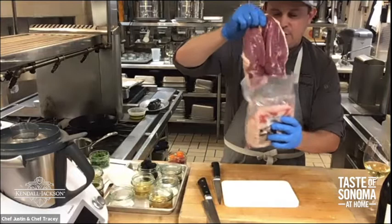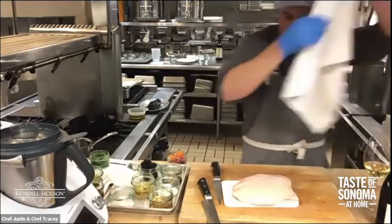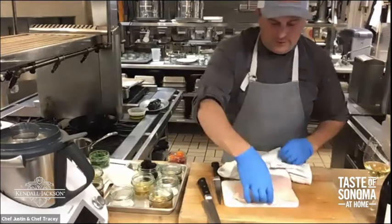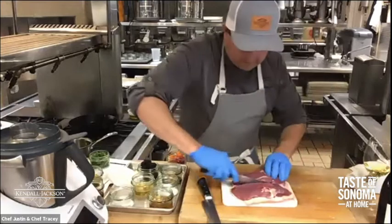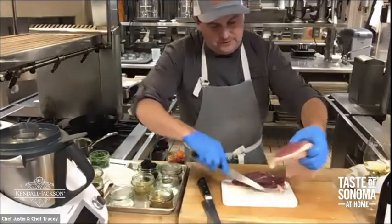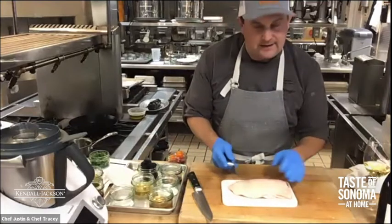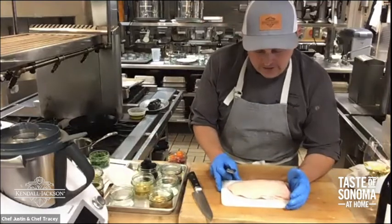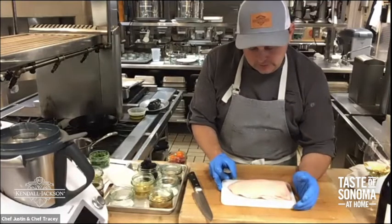But these are just the breasts, 4 to a pack, 2 breasts, 4 sides. I'm just going to dry it off a little bit, and then I'm going to cut them in half. I'll save one of these for later. And what I'm going to do is score the skin. That's going to give it a cool pattern for later on. After you cook it, it's got little squares or little triangles in it.